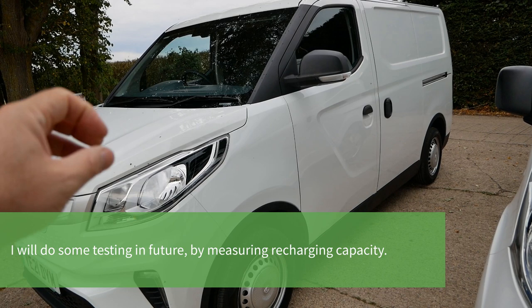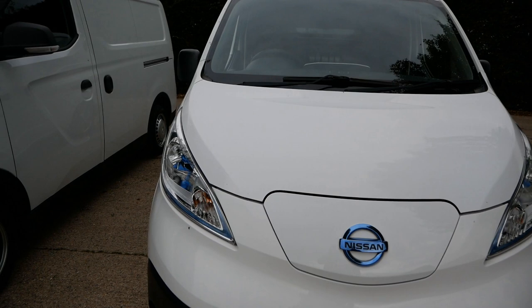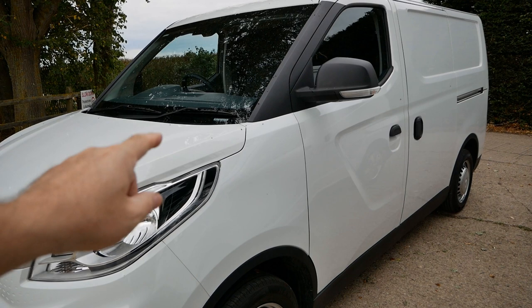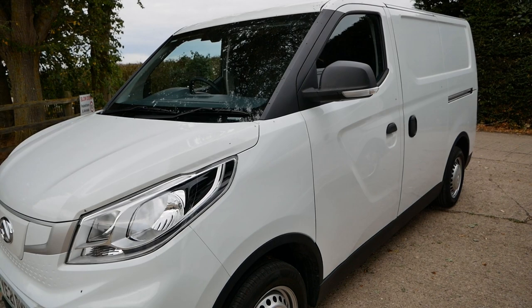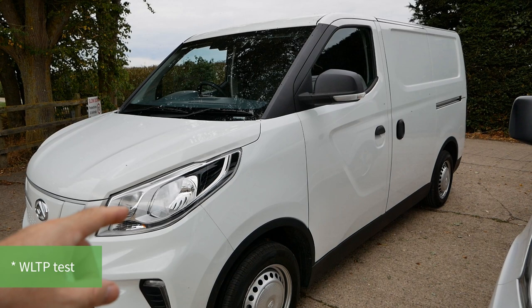So these do about 150 miles range. If you drive very efficiently, you can get 160 miles out of those when it's empty. This one with a 35 kilowatt hour battery, I got 159 miles out of it driving on a mix of roads, again when it's empty. The official figures on this one, with 700 kilos in the back, the WLTP tests are 99 miles combined, 141 miles city.